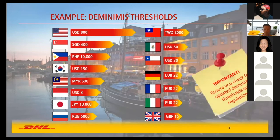As I mentioned before, ensure you are up to date as to what the latest de minimis amounts are. You can get them from your DHL broker, or you can even Google that online just to find what the de minimis thresholds are, okay? So that's the third area for de minimis.